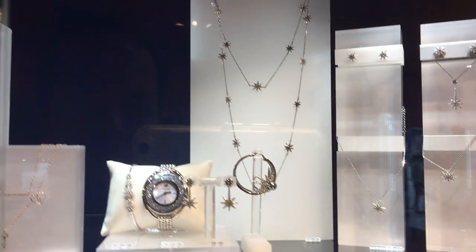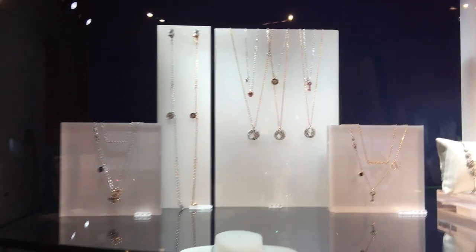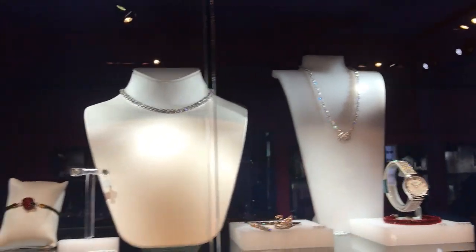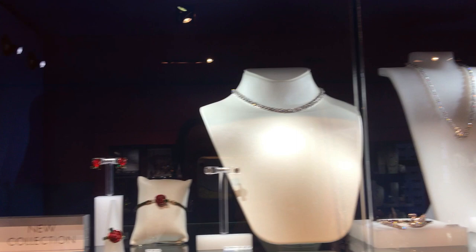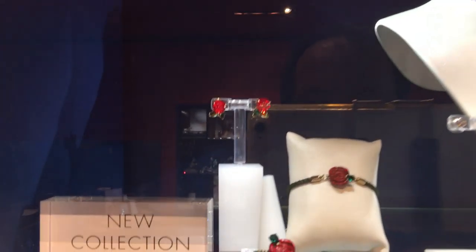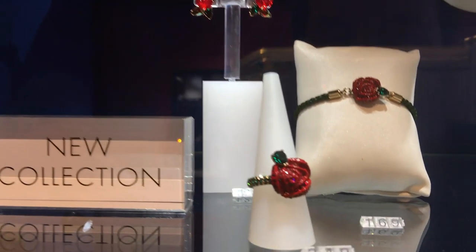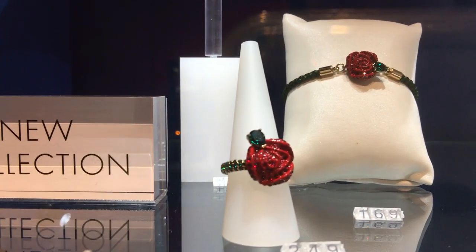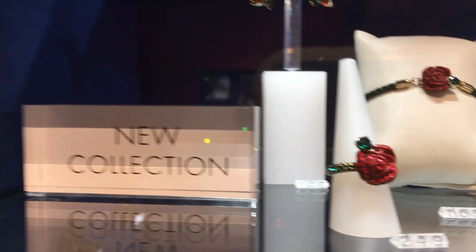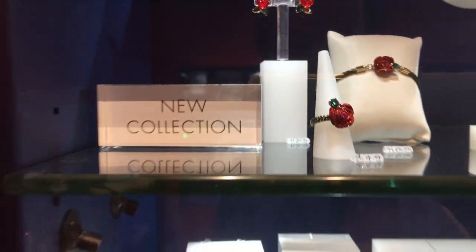Ooh, simplistic yet sexy. Ooh, for those of you who love roses, you see this piece right here? You see the ring? You see the bracelet? You see the earrings? You're gonna need the whole set. That's one of their newer collections when we were actually walking around the store. So you know that you're gonna need the whole thing. Yes, girls. Yes, we're gonna need the whole thing.